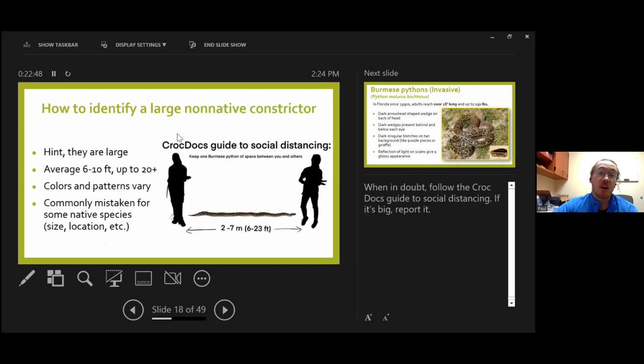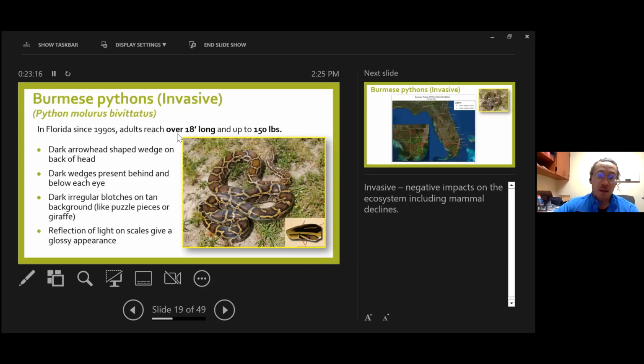So with obviously large non-native constrictors, as well as large non-native reptiles, we're going to have a lot of really big animals. I think the smallest one we're going to talk about today is maybe 4 feet in length, where a lot of these animals will be over 10 feet. There's a whole variety of patterns, as well as many different names, and unfortunately, some native species who also get mistaken for them. So Burmese python, obviously this is probably the one you all will be most familiar with.